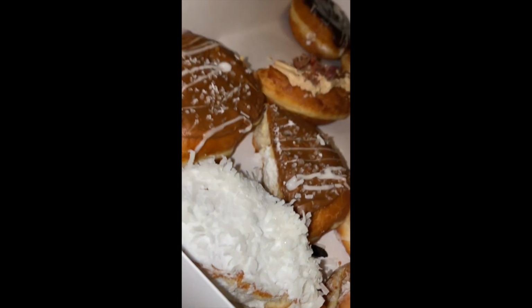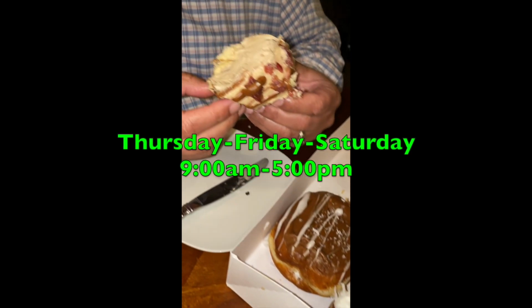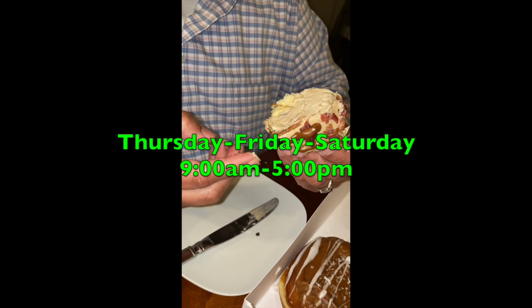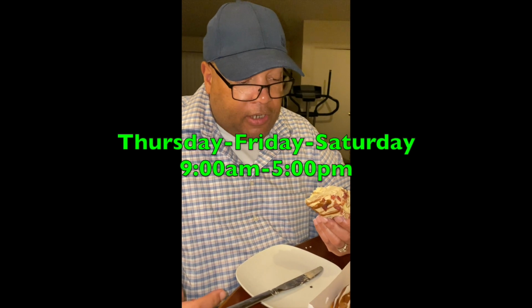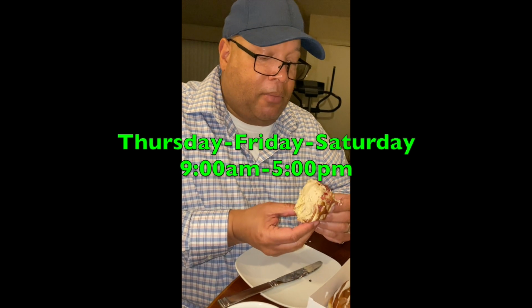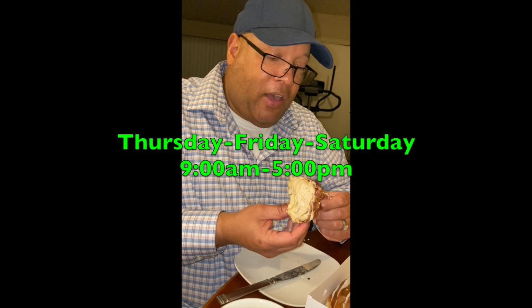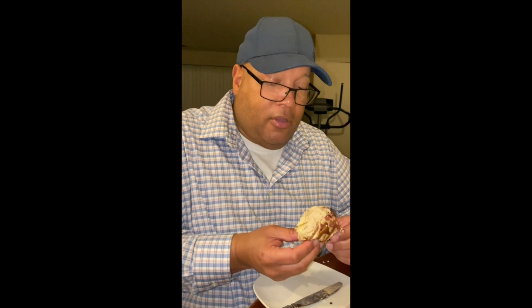They're open, I believe, Thursday through Sunday. And I would check out the schedule before you go over there. Thursday through Sundays, they probably close somewhere around 4 p.m., 4:30 p.m., somewhere in the neighborhood, 4:30, 5 o'clock. Get there before they close and get yourself some of these donuts.